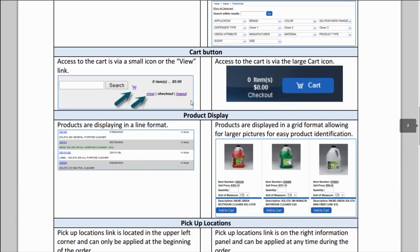The next is the cart button. That's actually changed. In the old version, it's here, this little icon that looks like a baby carrot. It's not really a shopping cart, and so you have this button you could press, or your view icon, which brought you to the same screen. Now they've changed that and it actually has a cart exactly like you would have on a consumer website. It shows how many items are in your cart, and very easy. Press the cart, check out.